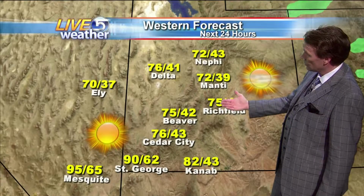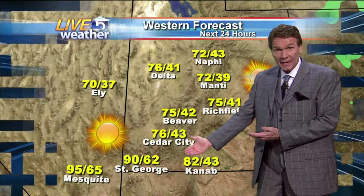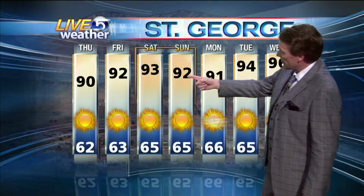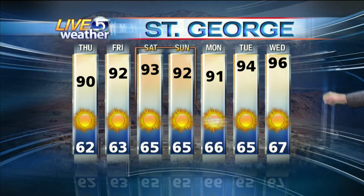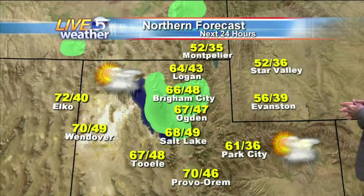In the south, it's a beautiful day. A little wind from the north as the front goes by. It's a dry cold front, 90 in St. George, 96 for your high in Mesquite. We'll warm up to the low 90s and then cool a little bit and then back up right to the mid-90s. This is a summer type forecast, but believe it or not, St. George average high right now is 96. So we're actually where we should be.